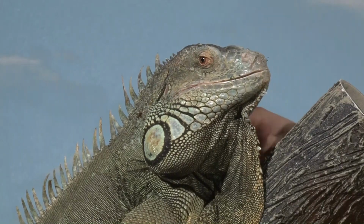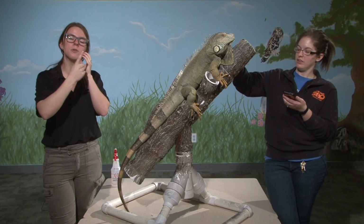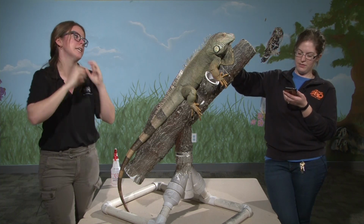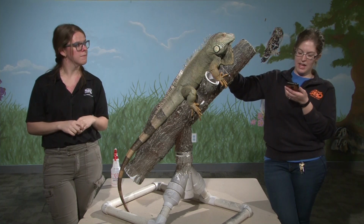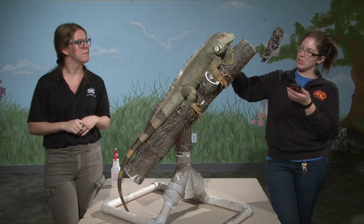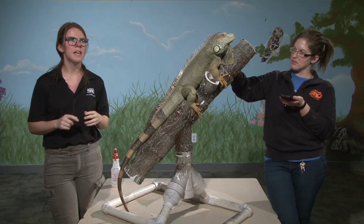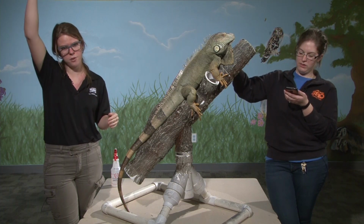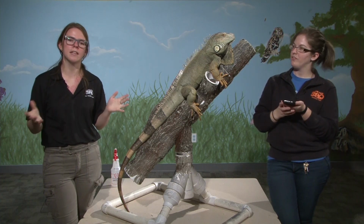All right, and then what is his chin flap called? His chin flap is called his dewlap and his jowl. So his dewlap is the thing underneath his chin, and then his jowls are those big puffy cheeks that he has. All right, and then how big of an enclosure does he live in again? Can you tell us? He lives in probably about a 10 to 12 foot long and 10 foot tall enclosure. So he's got a nice room in there.